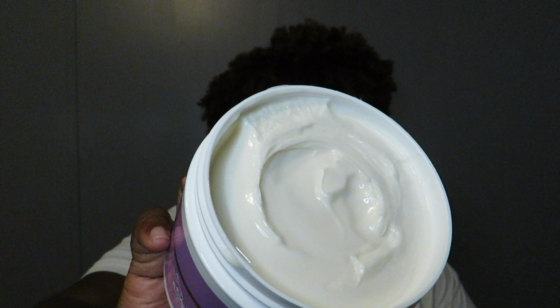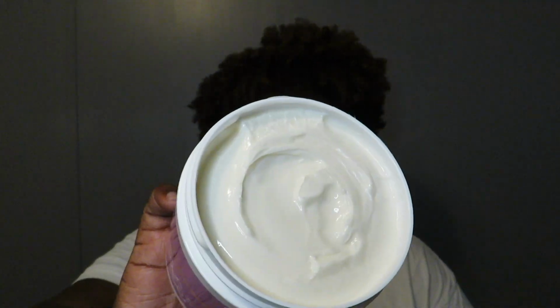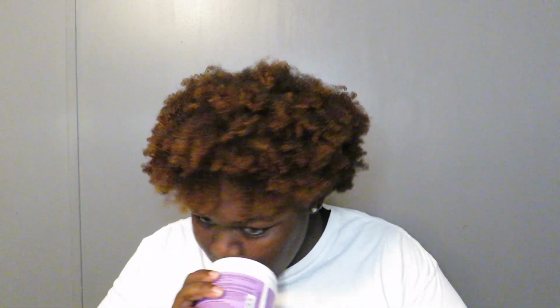Okay, when I just opened it, and when I had it in my hand, I was thinking it feels a little empty, right? But this is what it looks like. It's like a whipped consistency. It don't really have a smell, and if it do, it's really, really light, like a light cologne type of smell. That's what I'm getting. It's like a whipped consistency, and it's thick, and we love thick deep conditioners over here, so that's pretty nice.